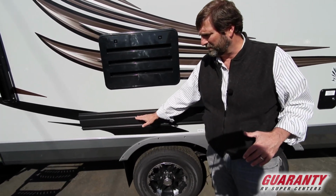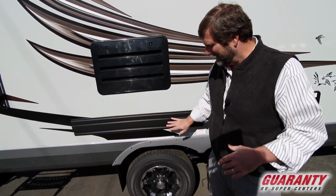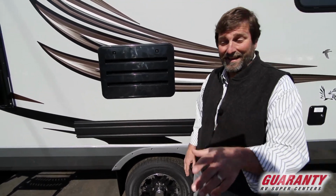Right here, this is a utility station, and there's some bits and pieces that we can set in here. There's a work deck, there is a garbage bag for putting your garbage in, stuff that hooks right into the side here. That's really convenient.